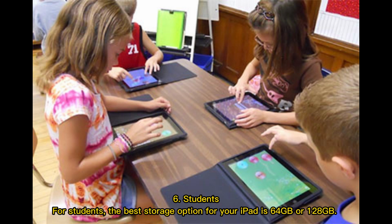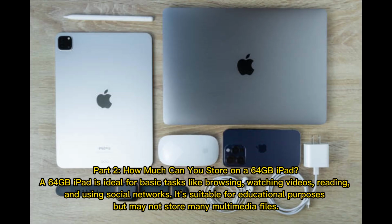6. Students. For students, the best storage option for your iPad is 64 gigabytes or 128 gigabytes. Part 2. How much can you store on a 64 gigabytes iPad? A 64 gigabytes iPad is ideal for basic tasks like browsing, watching videos, reading, and using social networks. It's suitable for educational purposes, but may not store many multimedia files.